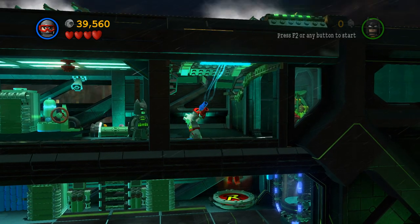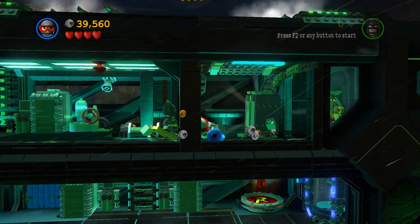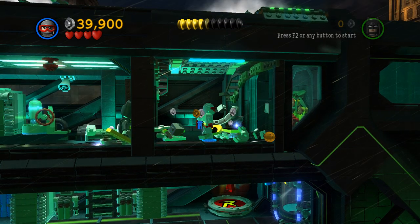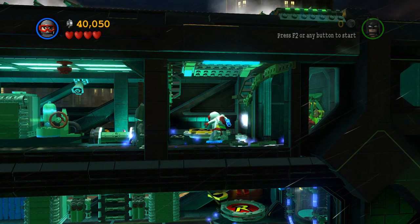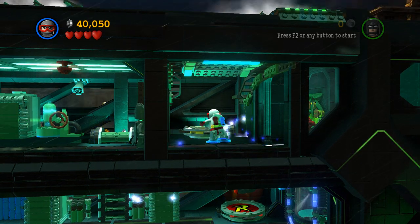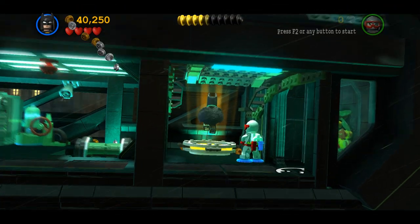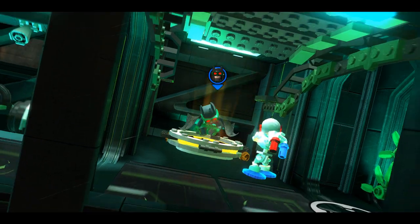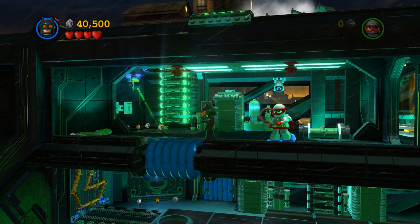So what's cool about Lego games is that we can actually revisit these levels and unlock other stuff in the levels. Alright, what's this? Oh, we're gonna use the sensor suit. Yes. There we go. Oh, it's green! Why is the sensor suit green? That's new.